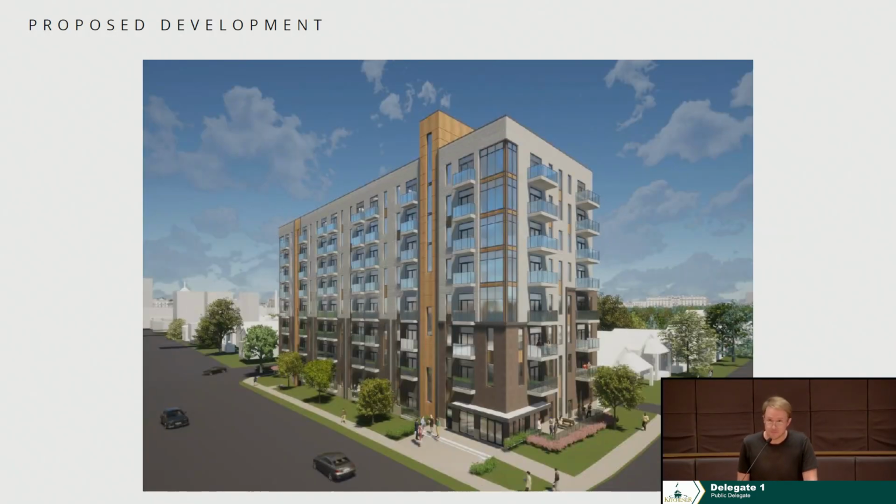So here is the proposed development. We can see the podium has been created through differentiation of materials on all sides, as well as a 1.5 meter step back on the facade facing the Heritage Conservation District. Vertical elements break up the horizontal massing to reduce the impact of the pedestrian experience off of Victoria. There is improved public realm by means of landscaping on all sides and lighting features.